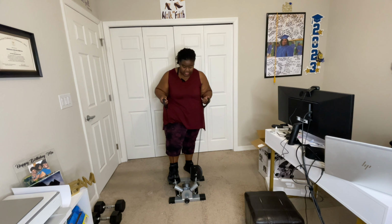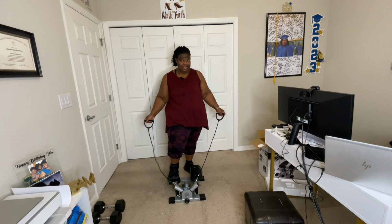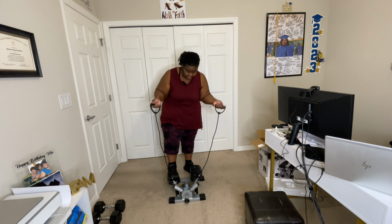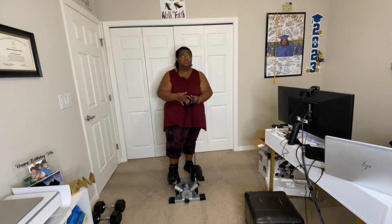Now the ones on TikTok, they go up to 250 pounds, 220, 250. Your girl is at 342, so I couldn't use those. So I went on Amazon and I found this one, and I went with this one because it was 400 pounds. I saw something that was 450, but I didn't want those.